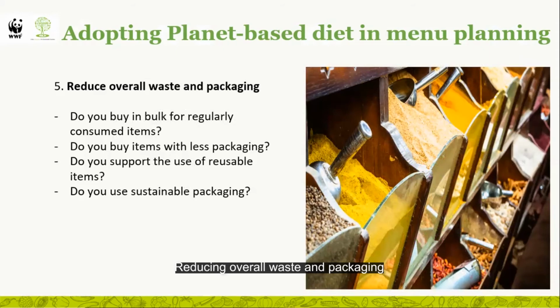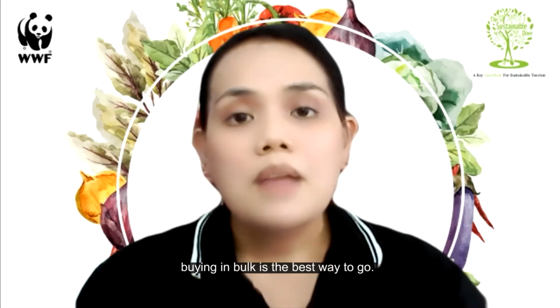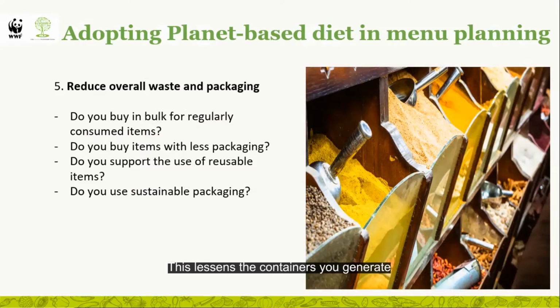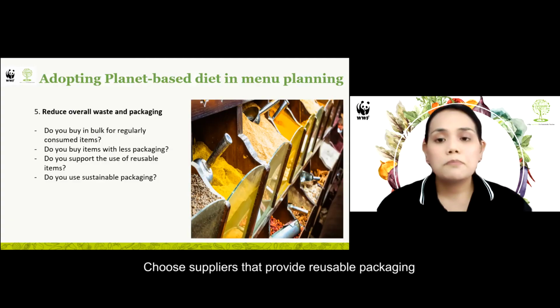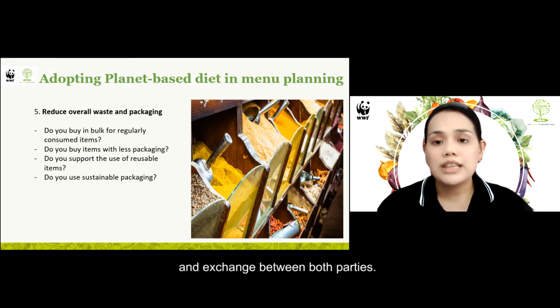Reducing overall waste and packaging can be a part of your menu planning by ensuring that you generate less pollution and waste in creating your dishes. It is advisable that for regularly consumed items, buying in bulk is the best way to go. This lessens the containers you generate, and bigger containers tend to be more reusable. Consider also ingredients that use less packaging, like your single-use plastics. Choose suppliers that provide reusable packaging where there will be a system of return and exchange between both parties.